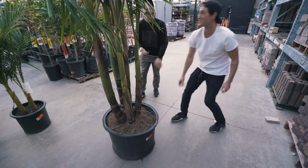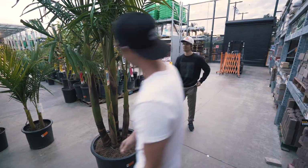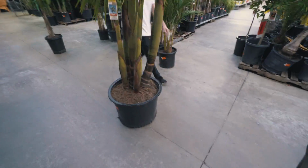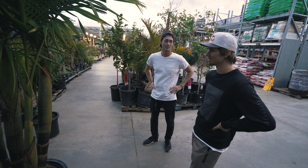Is this the Yoon tree? This is the Yoon tree. Is it? This is my welcome home gift to the house. This is the Team Overkill. Yeah. I'm just worried about digging the hole for it.